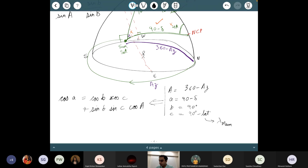So I start substituting here. Small a is 90 minus delta. So on the left side I have cos of 90 minus delta, or sine of delta. Then cos b and cos c. B is 90. What is cos of 90? 0. So the first term disappears. Then I have sine 90, which is 1, times sine c, which is sine of 90 minus latitude, so cos of lambda Mumbai.